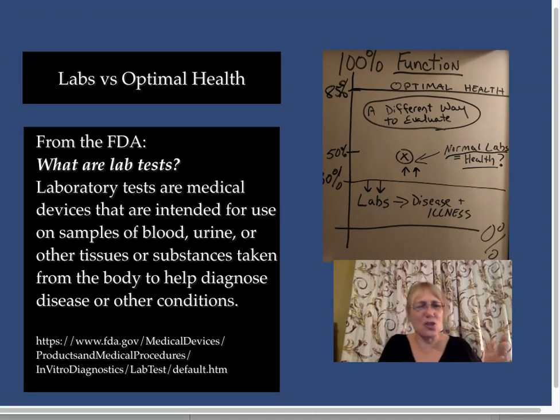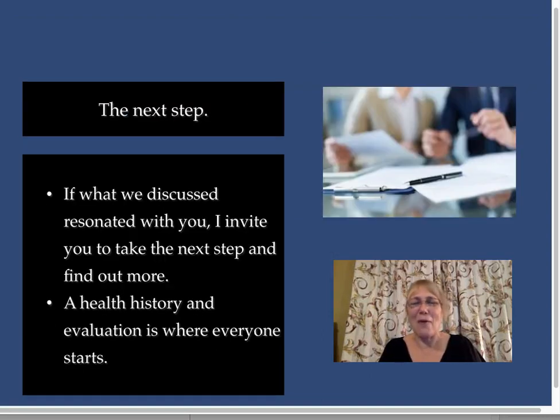Now, the FDA defines lab tests as medical devices that are intended for use on samples of blood, urine, or other tissue or substances taken from the body to help diagnose disease and other conditions. And so it doesn't tell us how optimal we are or how good we are. It shows disease. We need a different way to evaluate and not just be reactive, waiting for the labs to show something. Chinese medicine, Oriental medicine, has diagnostic techniques that fill the gap, that can evaluate what's happening in the body and outline a plan of action to actually improve function before disease hits. Fascinating and amazing.